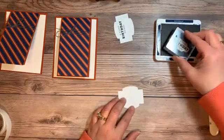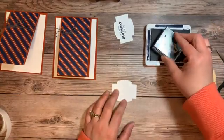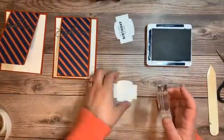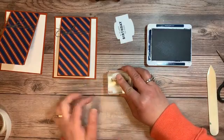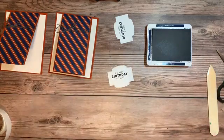And let's do the same. So a nice gentle tap, straight up, straight down. That gets it so you're not getting ink all over your block, keeps things a little bit more neat. So you don't end up getting ink all over your basic white. And let's go ahead and pull that up.